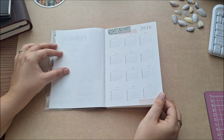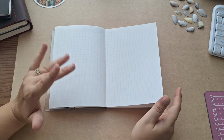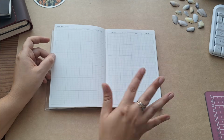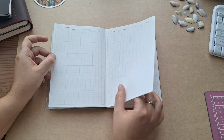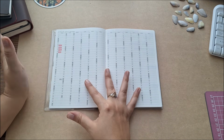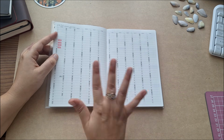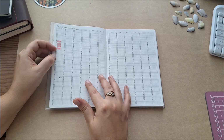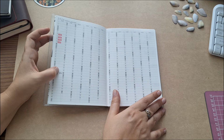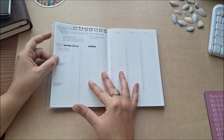Minimal deco with some washi on the calendar. And as I said, lots of blank pages because I don't know where this year is going to take me. I'm still thinking about what to do with the goal breakdown page. And this is where, thank you, Catherine, you saved me from the holidays in the Hobonichi weeks. So I'm using this double page to track my period and my weight. So that's going to be the data that goes into these pages.